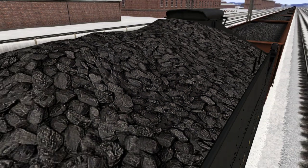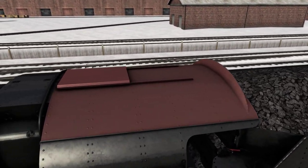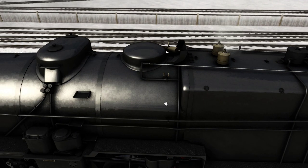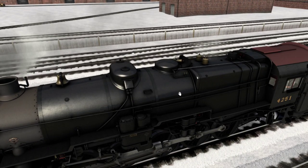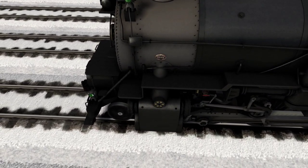Standard train sim coal load. Nothing fancy there. But texture quality is really good overall. A little too shiny for my liking. It's got a little bit too much of a gleam to it, but not too bad.